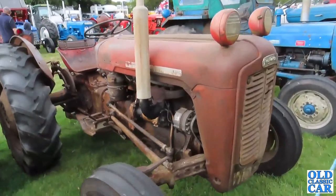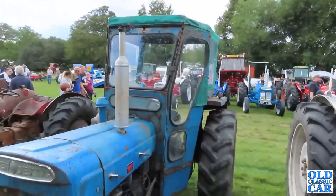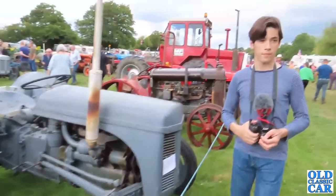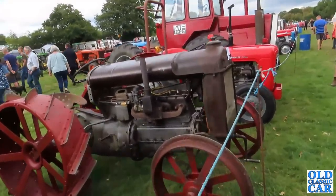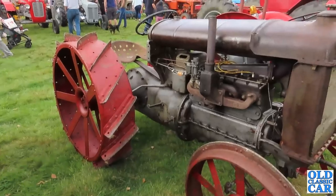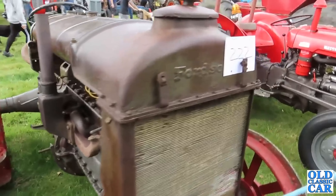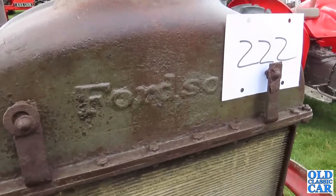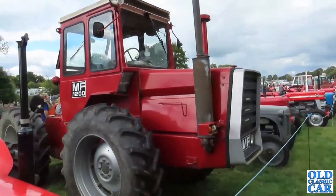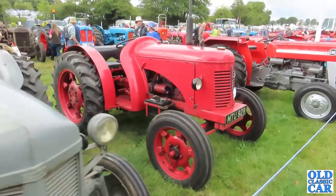Massey Ferguson 35. So you'd be glad of that roof if it was chucking it down when you're working the field. What's this one? Fordson. Wow. Tractors large and small here. Let's see what we've got down here as we make our way back towards the classic car area.